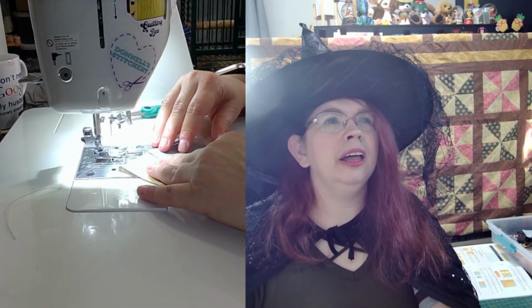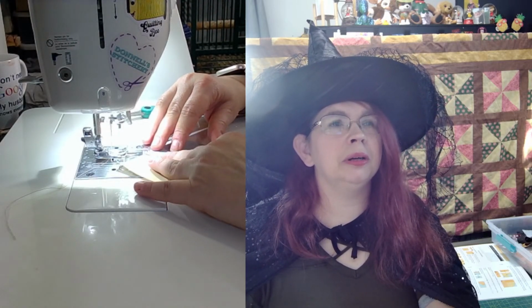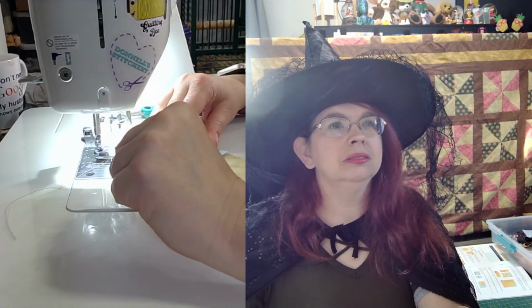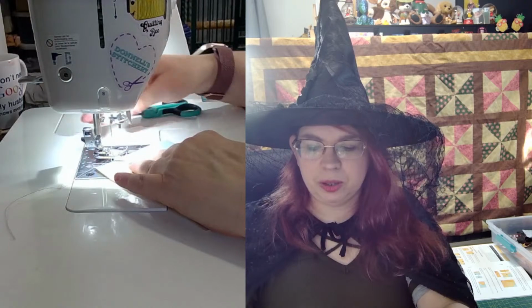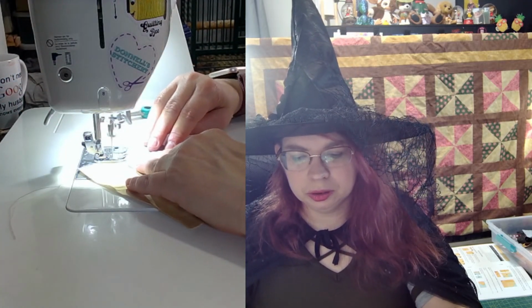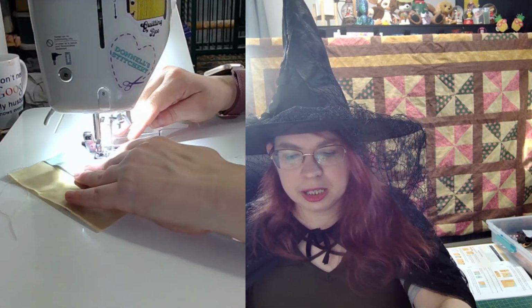How many packs of alphabeties does it take for an Art East quilt top? I really don't know. That is a really good question. This one block alone has a ton of pieces.